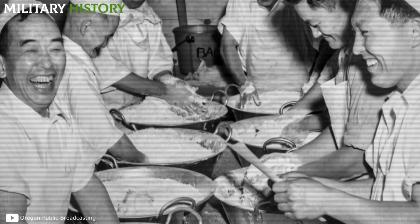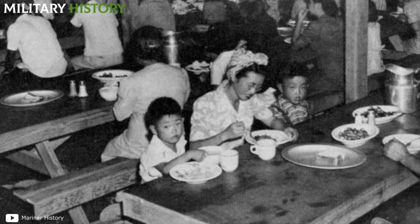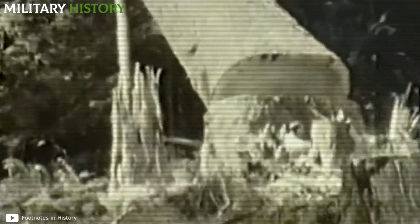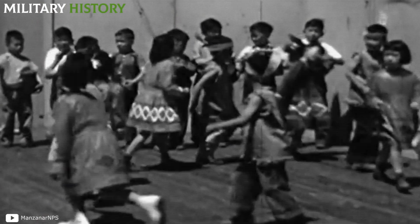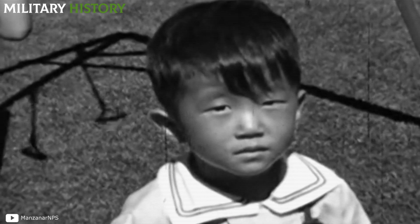The inmates took on much of the work to keep the camps running, from preparing and serving food in the mess halls to cutting down trees for firewood, all for a meager $12 or at most $19 per month. The prisoners worked very hard to beautify their arid surroundings, planting gardens and crafting a wide variety of furniture and decorative items for their units.